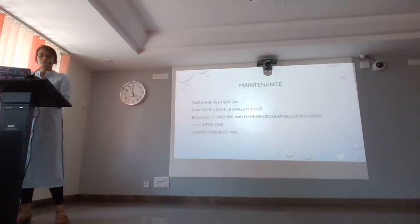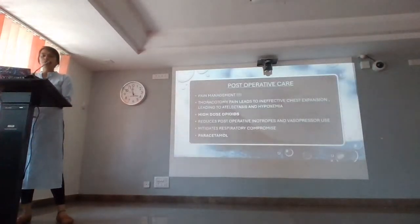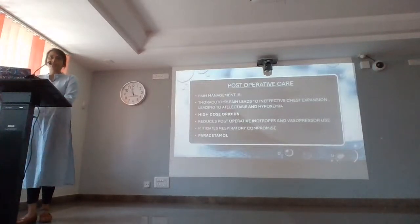So, intra-op maintenance, again, whether we need one lung ventilation or two lung ventilation is adequate. Low dose volatile anesthetics can be used, and we can continue with the opioids and neuromuscular blocking agents. More than boluses, it's always better to use infusions to decrease the overall IV fluid that's used. Again, lowest FiO2 possible. Now, in post-operative care, we have to highlight the pain management.